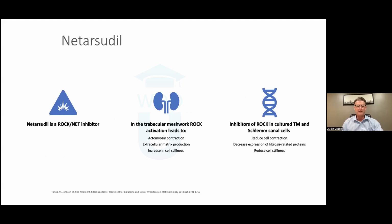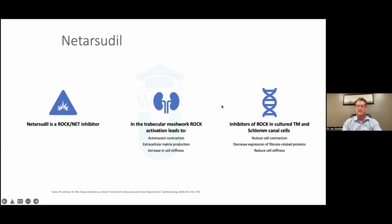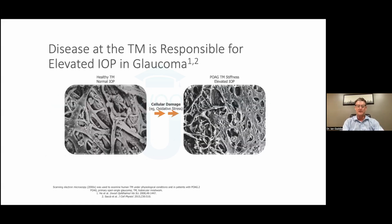So if you have activation of Rho kinase, it causes extracellular matrix production and an increase in cell stiffness. It also leads to adhesions within the TM. Again, I've been talking about how we need to target our treatments to the trabecular meshwork, and we talked about nitric oxide. Now, Rho kinase is the next drug that truly targets the trabecular meshwork.